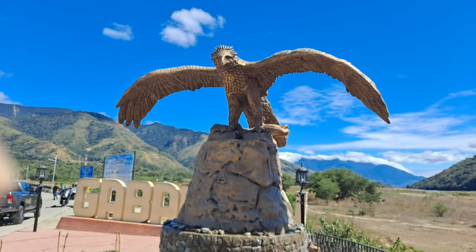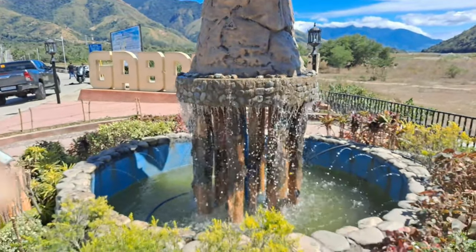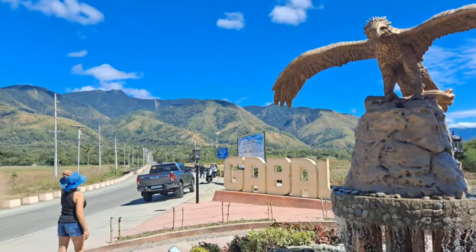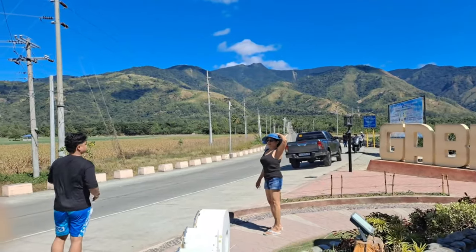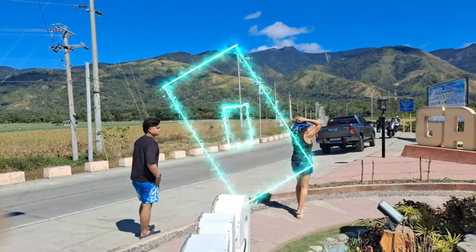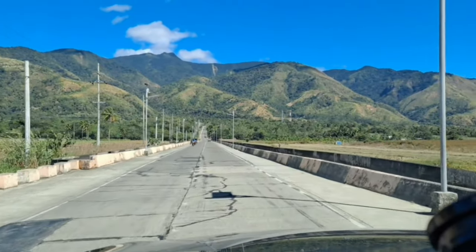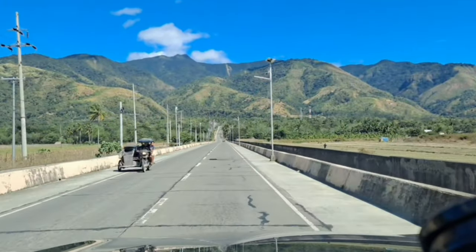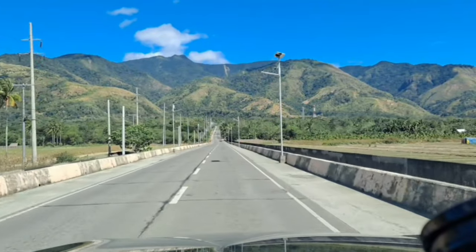This is probably the Philippine Eagle. Very nice. So we're going to jump in the car and keep on rolling. Very beautiful here. I like it here. Rolling again with our beautiful mountains.